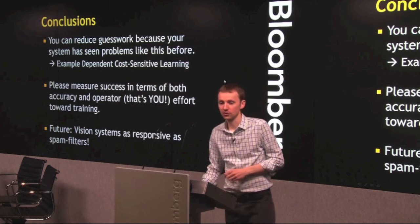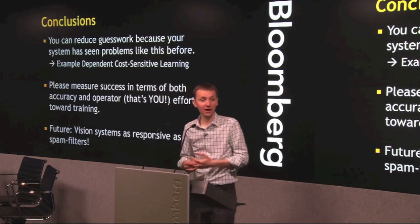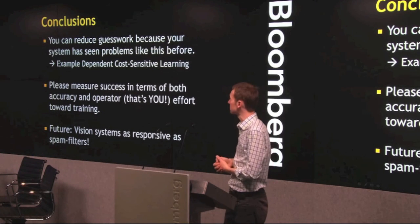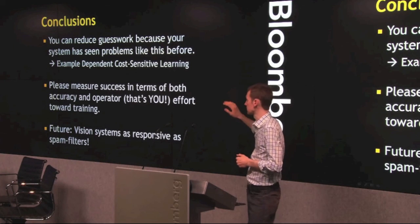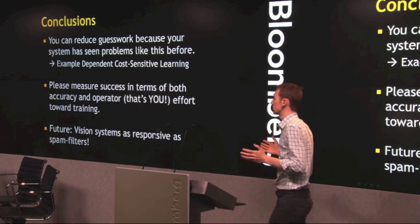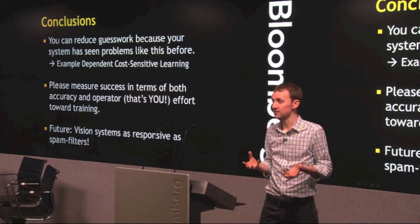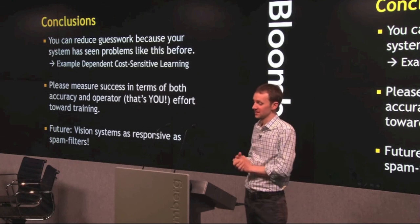All right, so to conclude, you can reduce the guesswork when you're trying to put together different machine learning pieces. You don't have to commit to one method. You can actually adaptively switch back and forth between them using our example-dependent cost-sensitive learning. Whether you use our active learning approach or other people's, please measure your success in terms of both accuracy and how much effort the operator is putting in. Eventually, that will lead to systems that are nice and responsive.